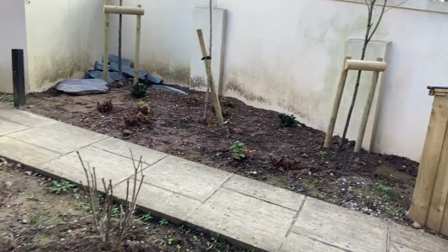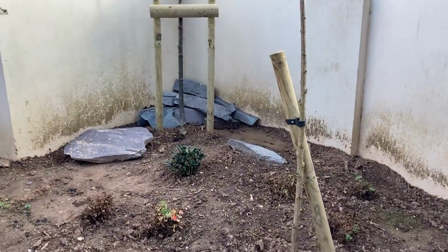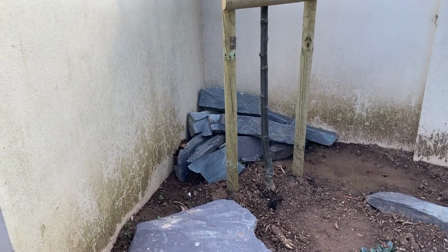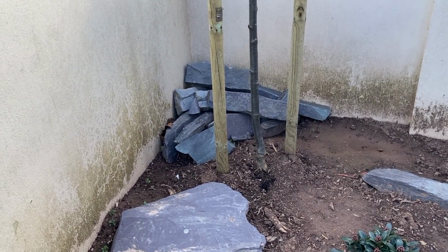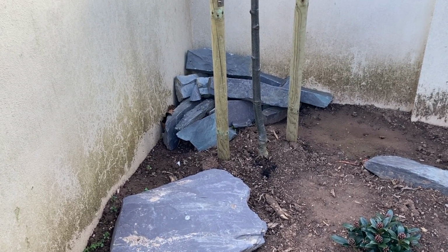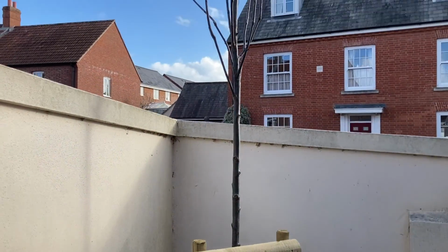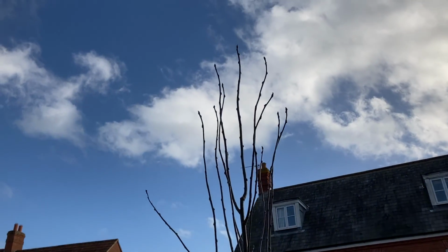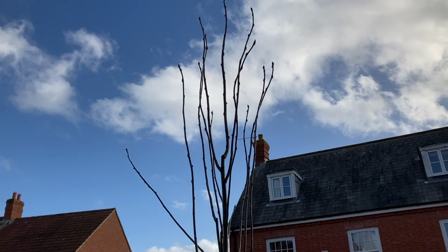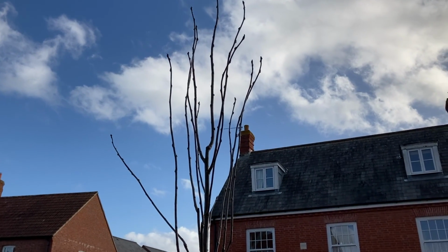And then if we come over here to what used to be the hornbeam, you'll see now we've just got a few spare rocks which we've placed for just at the moment for insects to hide in. Don't really know what we're going to do with them. We'll have a think later on. But here we have a rowan tree. So it's survived Storm Eunice on Friday, which was 90-mile-an-hour winds. So if it can survive that, I think it's got a good chance.